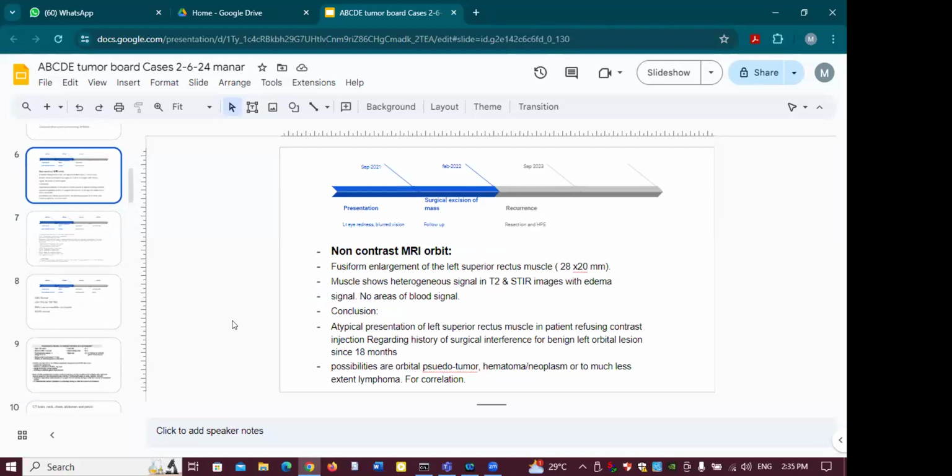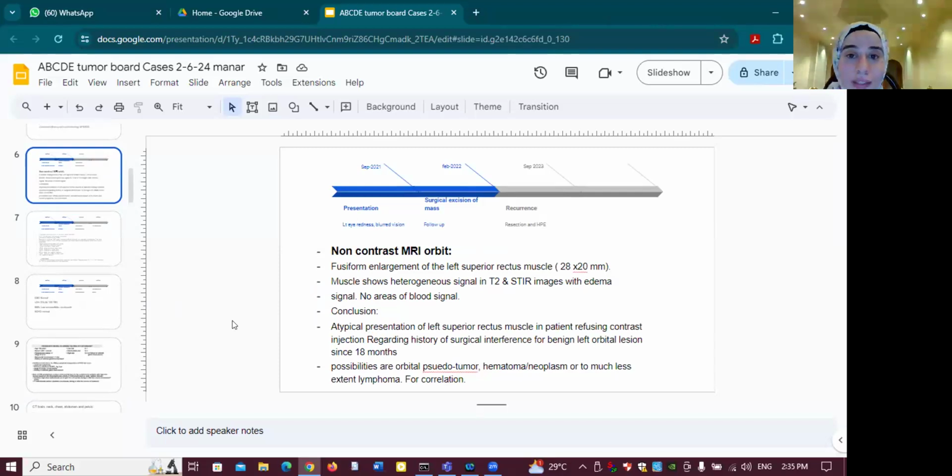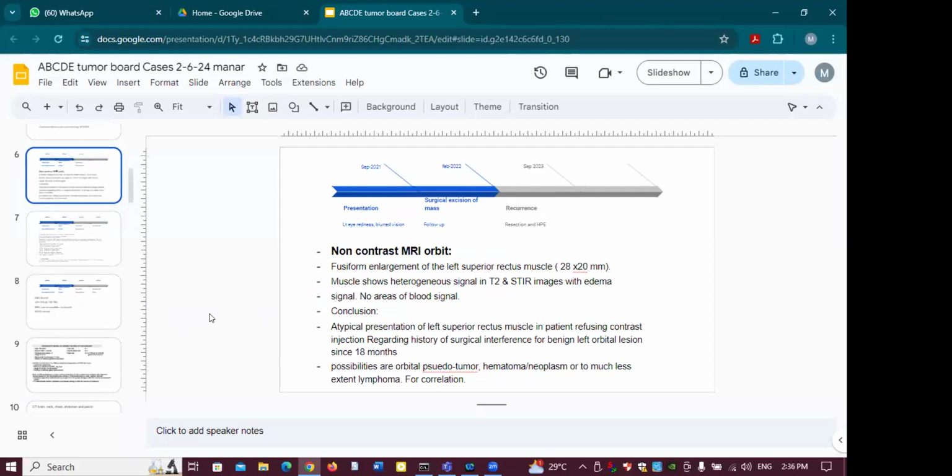Usually we do an MRI with contrast. He refused at that time. I don't know why. I think we can repeat it again. He did it in September 23, so it's about nine months. You could just do it after the radiation to look at the response and everything, but also to look at the other side.